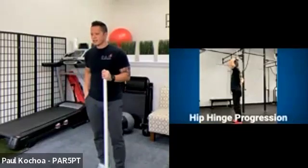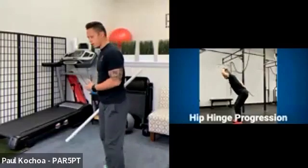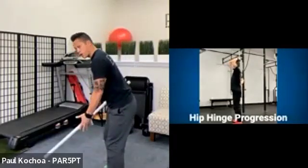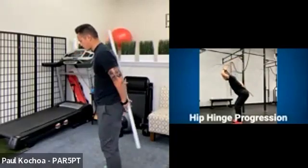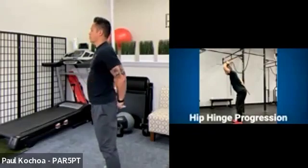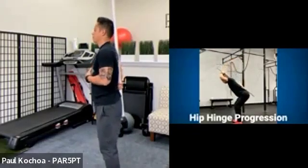All right. The next one is this hip hinge progression, right? So it also helps to groove our posture, our golf posture. If we put a stick on the small of my back, I'm going to put my right hand here so you can see. We have 3 points of contact: my pelvis, my mid-back, and my head.